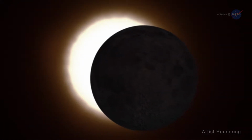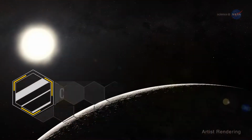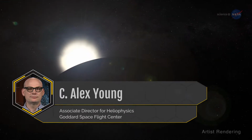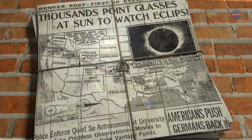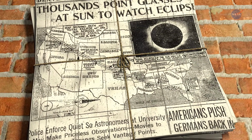Scientists eagerly anticipate this eclipse for the unique science opportunities it provides. Alex Young, NASA's Associate Director for Heliophysics at the Goddard Space Flight Center in Greenbelt, Maryland, says, "This will be the first total eclipse to span the U.S. since 1918, and scientific instruments have come a long way.